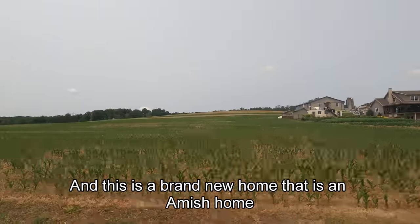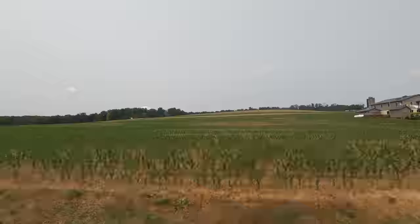And this is a brand new home that is an Amish home, built with solar.